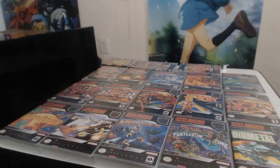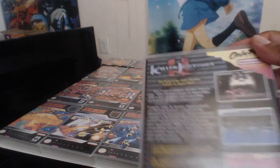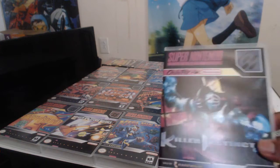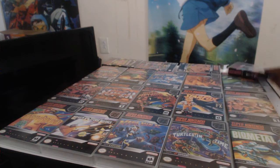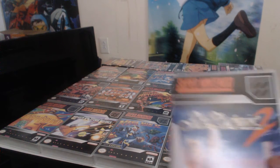Killer Instinct. This game was amazing because it was black. It was a black cartridge. I still play this to this day. We still play around on the Super Nintendo. Have mini tournaments with friends and family. It's a really fun game. It's fun to play. I can't get enough of it. I'm really glad to have that game in my collection.